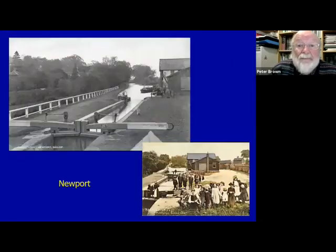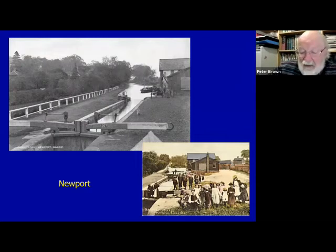What a sin. A couple of pictures of Newport. That's the lock just down by the road bridge. The back of the two sheds is now reconstructed in Blists Hill Open Air Museum at Barbridge, and is in fact the place where the children have their meals, and they do some lectures in there.